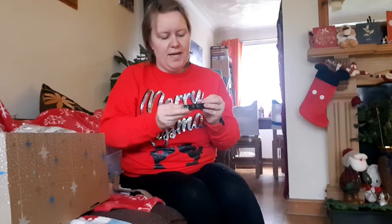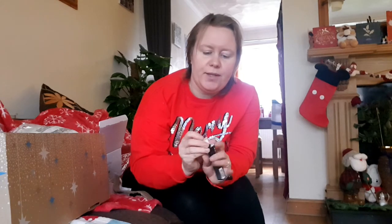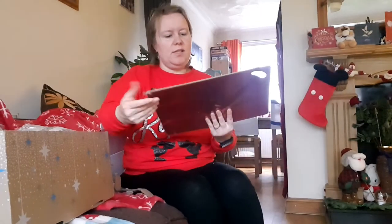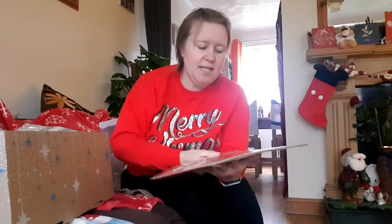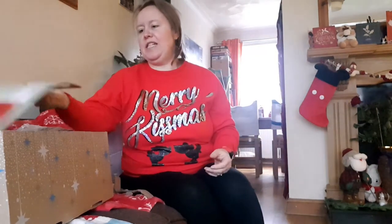We're not done yet. This little bit bashed. A liquid eyeliner. Now this is not something I will wear, but it is something I can give to my niece who loves makeup, so I will probably do that. And the last thing in the box, yep, this is the last thing in the box, is a cutting board set of four. Again, something that's really quite useful and nice and bendy. I will gift this to somebody as well, and I know somebody who might find this quite useful. So I have a couple of gifts and a couple of things for me.